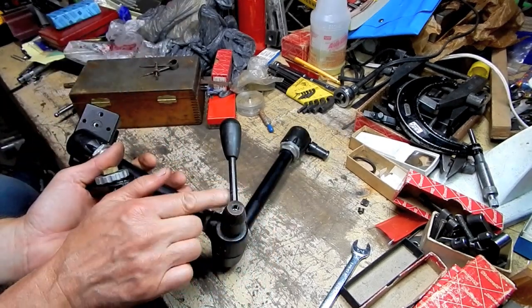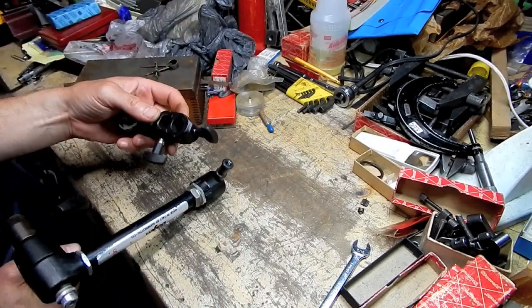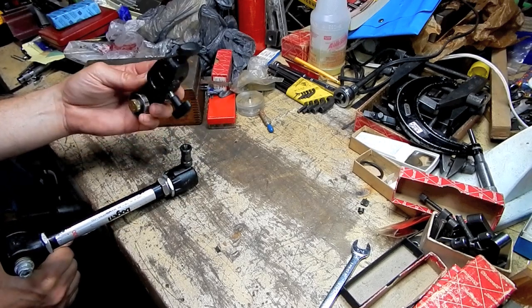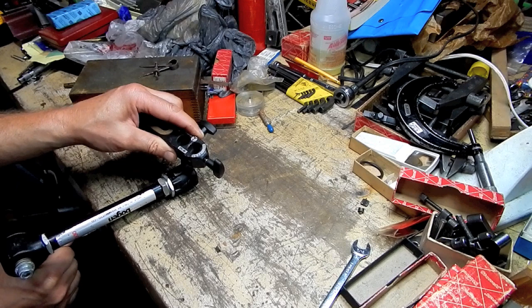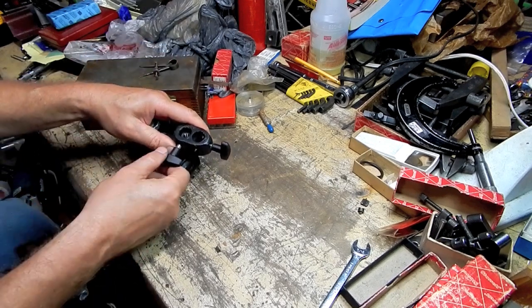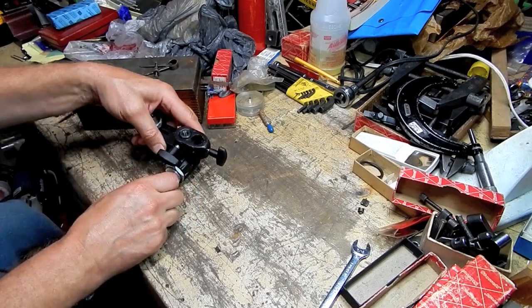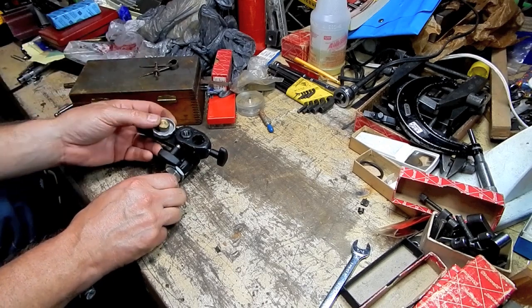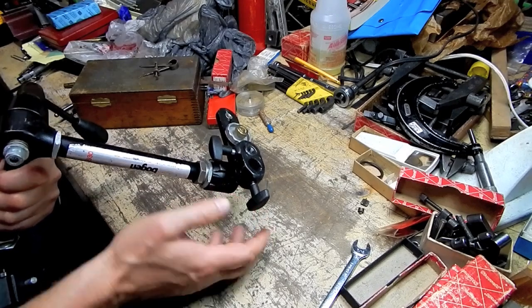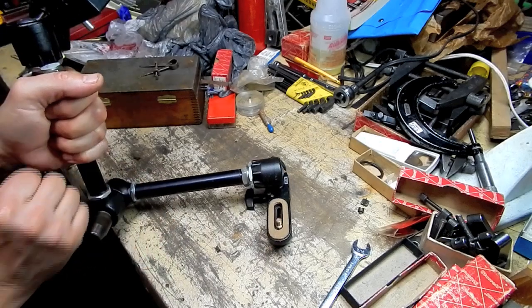It's a pretty well made camera mount. There's a little bit of surface rust here, but it's pretty well made. And I don't know how this thing's supposed to, I guess this just goes on here like this. Yeah, like this. So then you can swivel this around. Yeah, I just put that on there upside down, didn't I? Well, it doesn't matter. You guys get the gist of it, right?